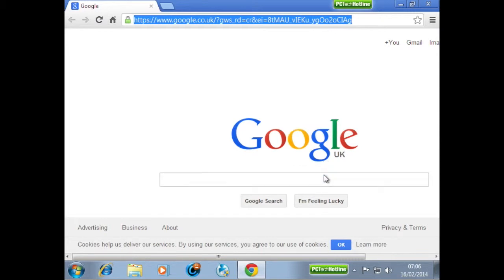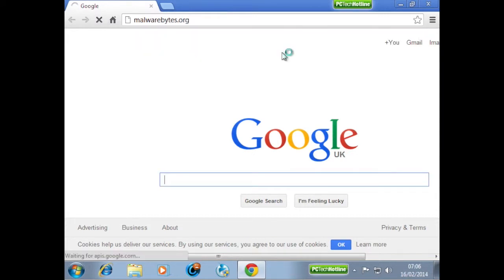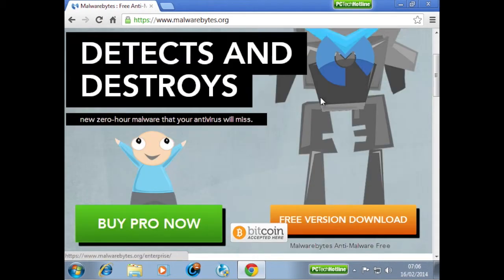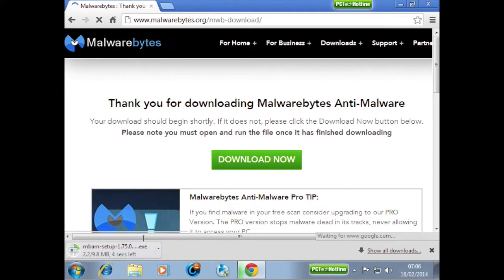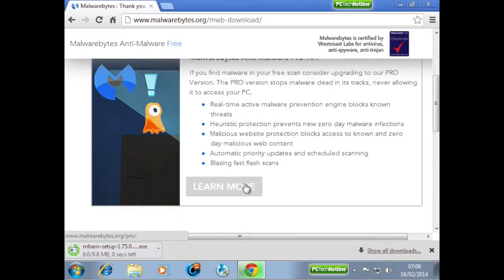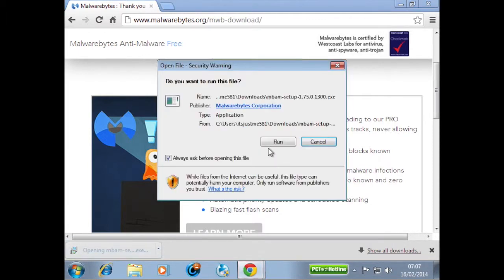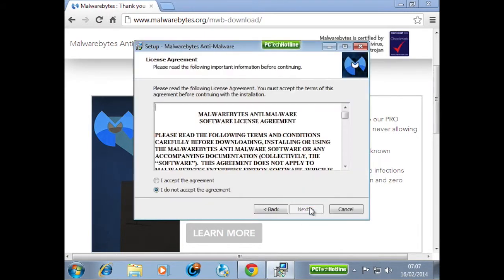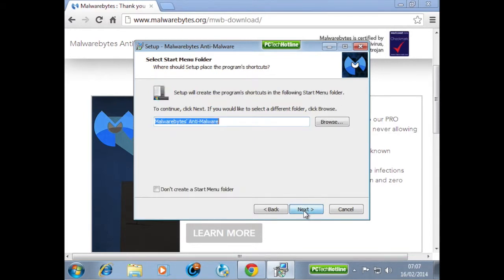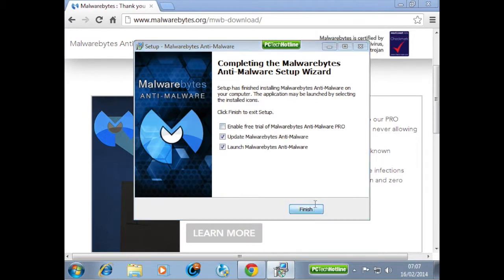What else could we download? Now let's go and get Malwarebytes, because, you know, why the hell not? Download the free version. Okay, let's install Malwarebytes. It knows it wants to install. At least nothing's stopping it. I accept. Yeah, go for it. Install. I don't want the free trial, but leave the other boxes ticked.